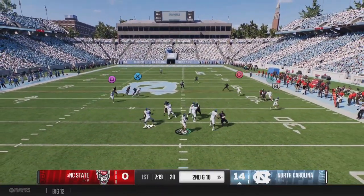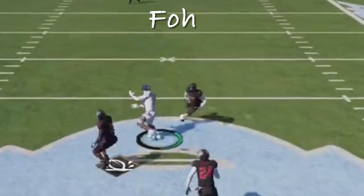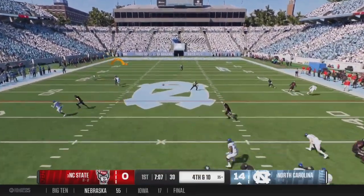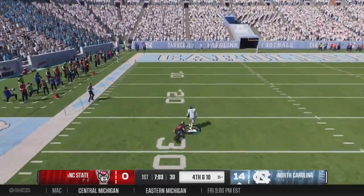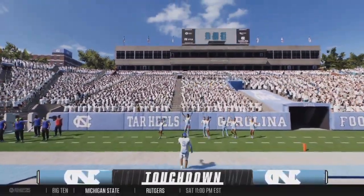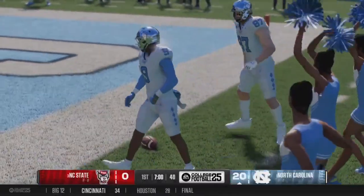Looking to pass here on 2nd down. Fires it to the wideout. To the wideout. 4th down, looking to throw for it. Look at this, he'll go deep again. He's got it, and that is enough for a 1st down. Oh, and he's in the clear now. It's a foot race. Takes it all the way to the house. Touchdown, Tar Heels. This is what having an accurate quarterback is so important.